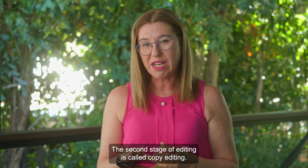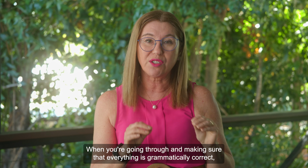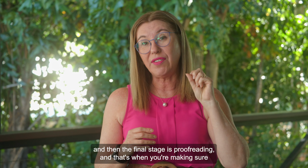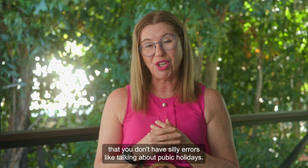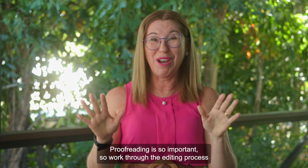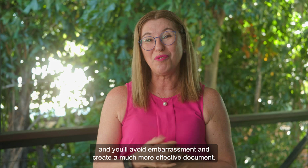The second stage of editing is called copy editing, and that's kind of the English teacher stage when you're going through and making sure that everything's grammatically correct, the language is consistent, and so on. So we've got substantive editing, copy editing, and then the final stage is proofreading. And that's when you're making sure that you don't have silly errors like talking about pubic holidays. Don't do that. Proofreading is so important. So work through the editing process and you'll avoid embarrassment and create a much more effective document.